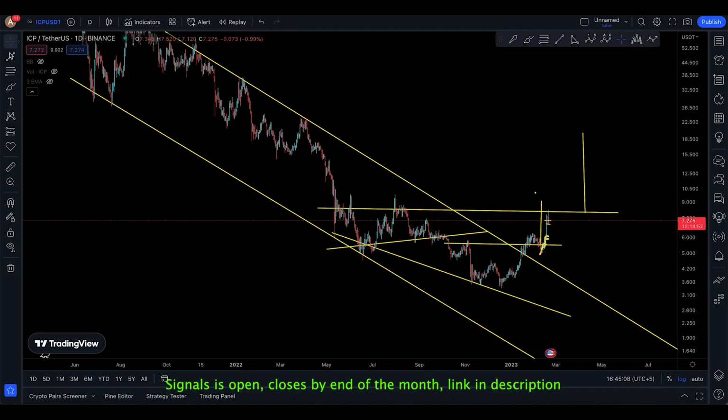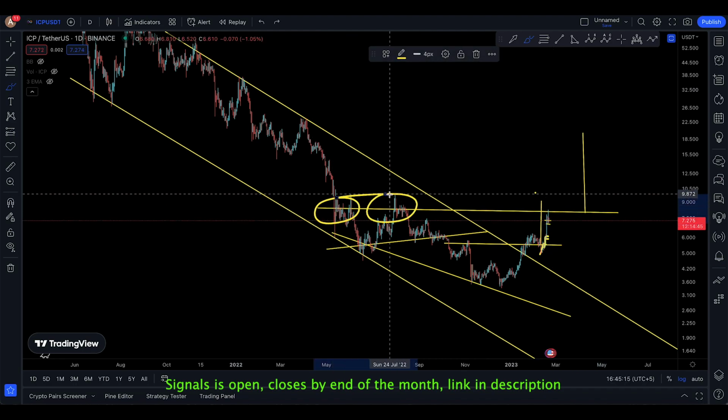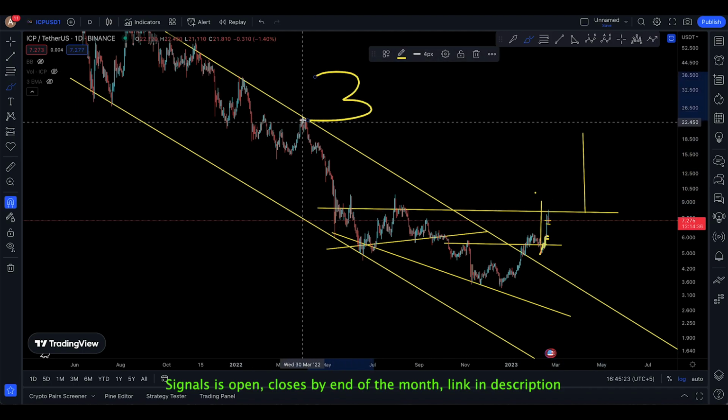So let's see what happens. It's all about really holding and back testing this level, because you've been rejected a couple of times really badly before, and this is the 3rd time you're going to try it. If you actually pass it for the 3rd time, they do say the 3rd time is the charm.